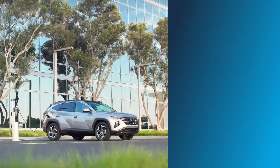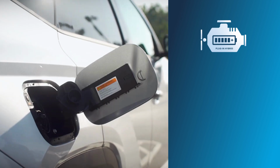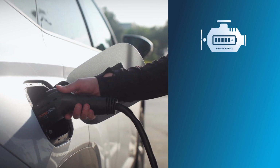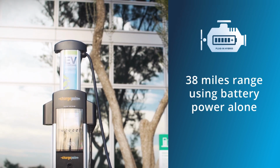Finally, there is the plug-in hybrid. Although this version needs to be recharged once the batteries are flat, they make up for this by allowing you to drive up to 38 miles on battery power alone, which if you have a relatively short commute, is ideal.